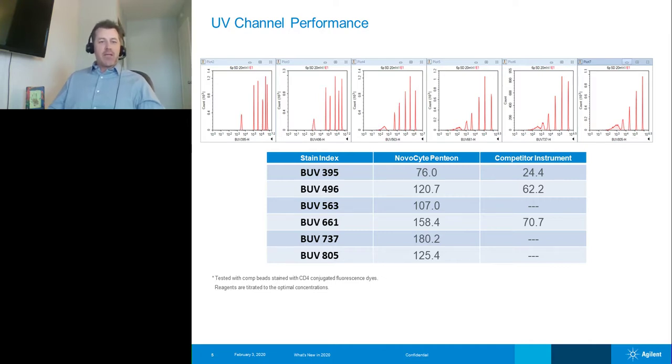But we also did some comparison with other instruments out on the market using the actual fluorochromes conjugated to CD4 and then bound to compensation beads. So in these channels, we were able to run these samples with these various fluorochromes listed, and then calculate the stain index. The middle column is the stain index from the NovoCyte Penteon, and the right-hand column is the stain index from a competitor instrument. And you can see with some of these Brilliant UV dyes, we can see a 3-fold increase, like with BUV 395, or a 2-fold increase in the stain index, like with BUV 496 and 661. Now, we couldn't provide a comparison for all the channels because not all instruments offer as many channels as the NovoCyte Penteon.